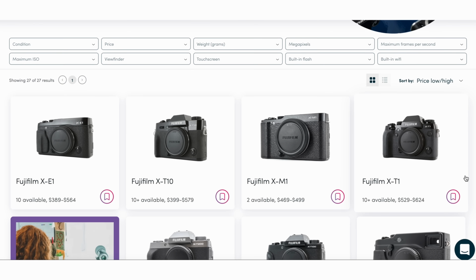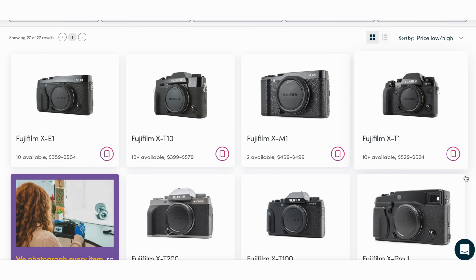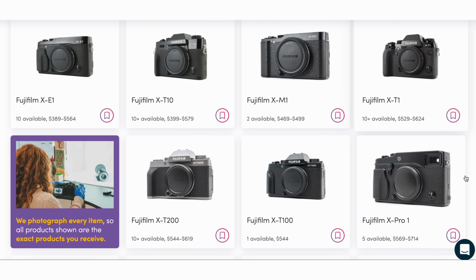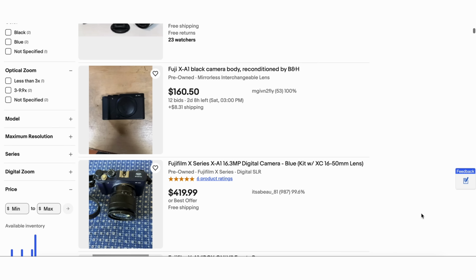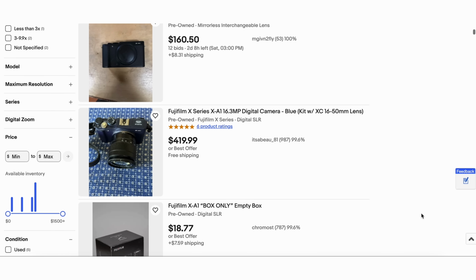I went out to buy the cheapest Fujifilm X camera that I could, and I could not believe the prices nowadays. I mean, some of these cameras are over a decade old and still command $400 to $500. Even the cheapest one I could find, the Fujifilm XH1, which is a very entry-level camera, was $300 to $400. And no offense to that camera, I'm sure it's great, but that is just not at all worth it in my opinion. But then I noticed something interesting.